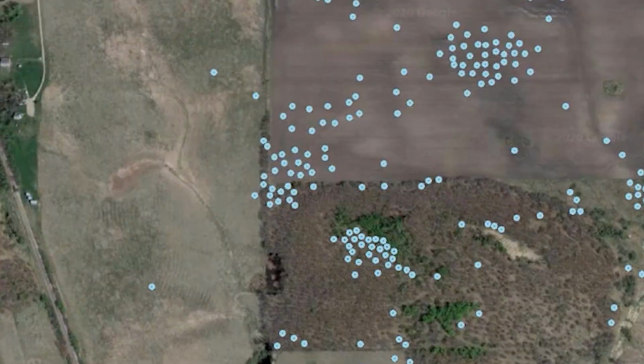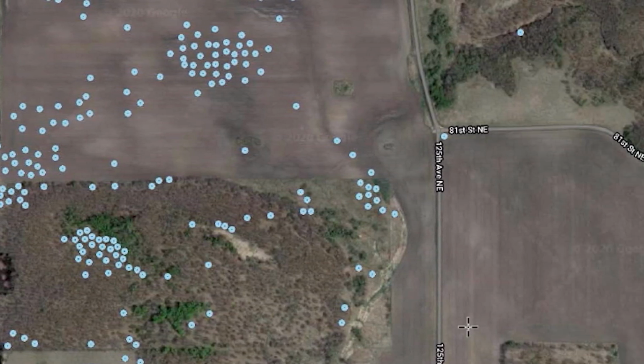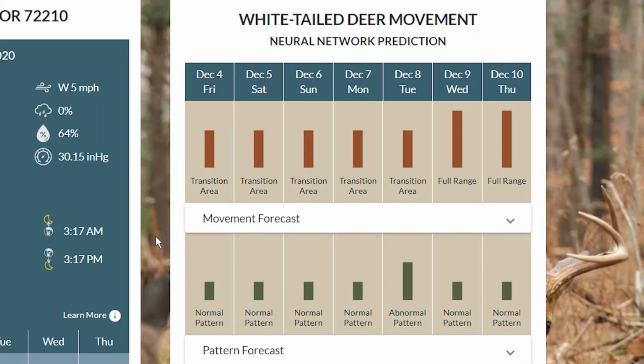So that all sounds good, but of course it's only good if it's actually accurate and telling you the right thing, right? So what they have done over the last several years as they've been building this application is, each time they get a new data set that comes in from a university or wherever it's coming from, they take that new data and test it against the algorithm and see how it predicts. Is it predicting well? Is it not predicting well?